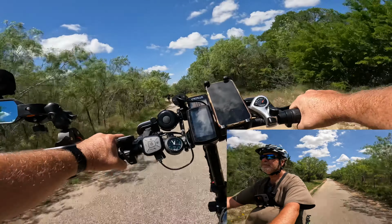And here's the back side of Leon Creek. The Rim, that's what it's called. The shopping center is called the Rim, because it used to be on the rim of the quarry. So this is the back side of the shopping center.